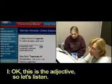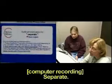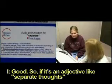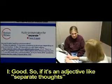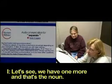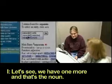Okay, this is the adjective. So let's listen. Separate. Good. So if it's an adjective like separate thoughts, then you say it the way that you did. Let's see, we have one more, and that's the noun.